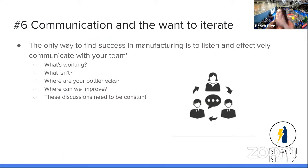And then communication and the want to iterate is the last thing in a manufacturing engineer's tool belt. It's the only way to find success in manufacturing, and it's to listen effectively and communicate with your team. You really need to sit down and ask the team and yourself what's working, what isn't, what are your bottlenecks, where can you improve? And these discussions need to be constant.